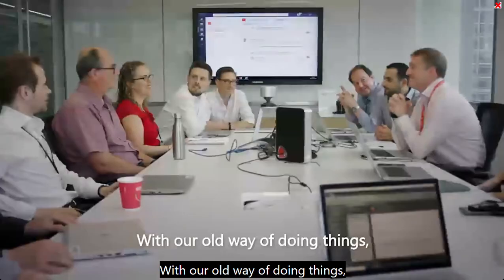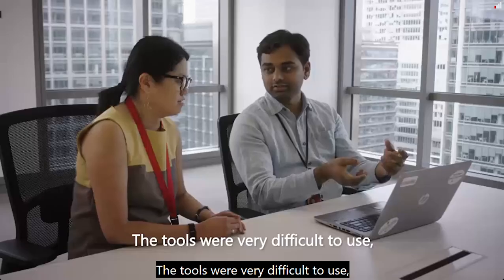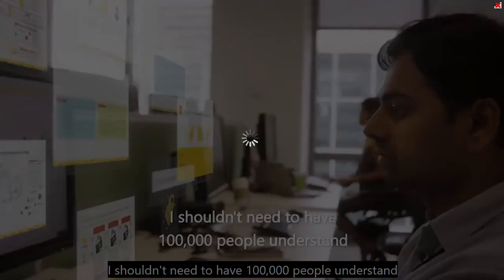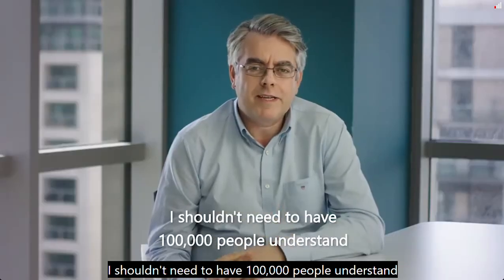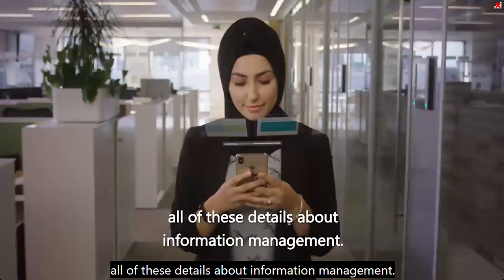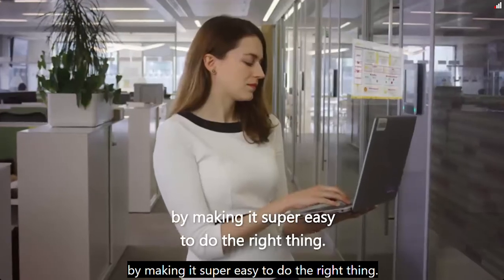With our old way of doing things, it was really a struggle. The tools were very difficult to use, and there was little upside for staff in using them properly. I shouldn't need to have 100,000 people understand all of these details about information management. We'll get them to do the right thing by making it super easy to do the right thing.